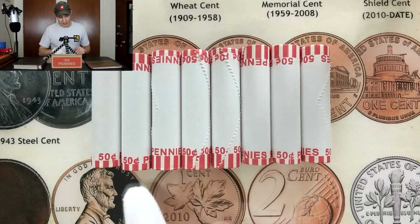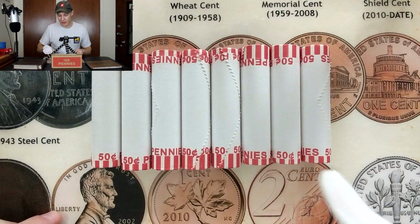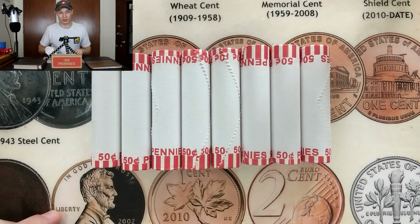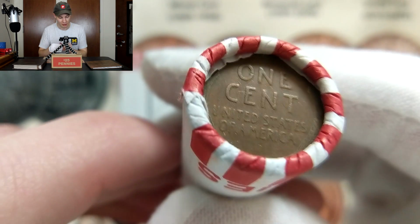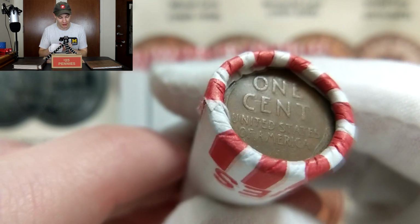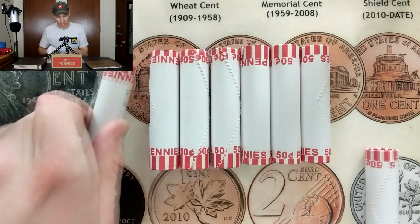Let me show you. If we take a look here at the rolls, these first 7 are the confirmed enders, and then this last one is the mysterious one. Let me show you some of the obvious enders first. So to start off right here, we have a wheat penny on the end right there. That is a coin that goes from 1909 up through 1958. So that's the kind of stuff that we're looking for in these boxes.